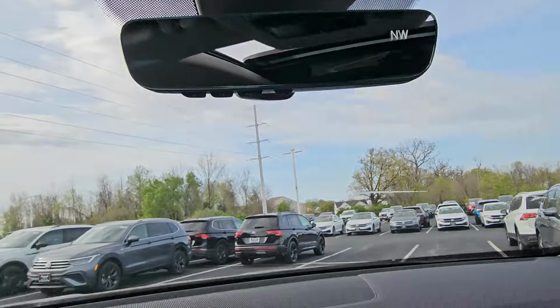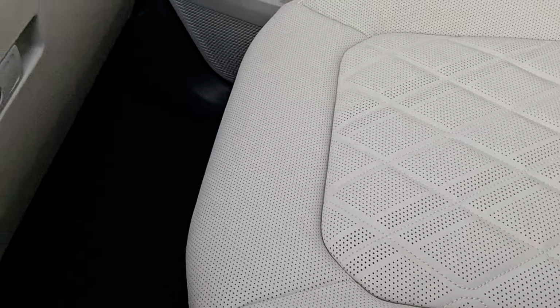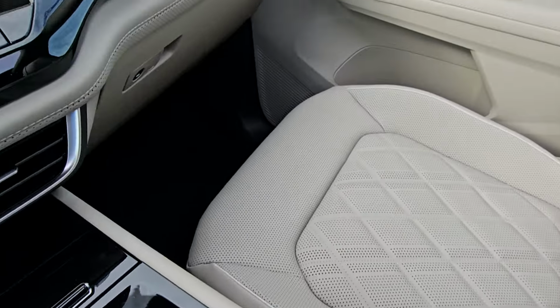These lights up front. All right, so the passenger seat, it is still a power seat as well. It just doesn't have power lumbar. You'll have these 2 buttons over here on the side, if you can see those, and heated and ventilated seats here as well.